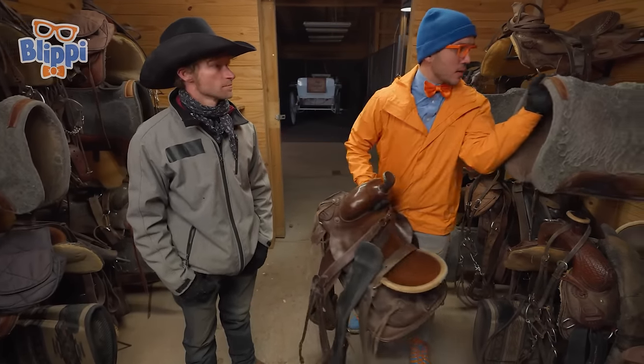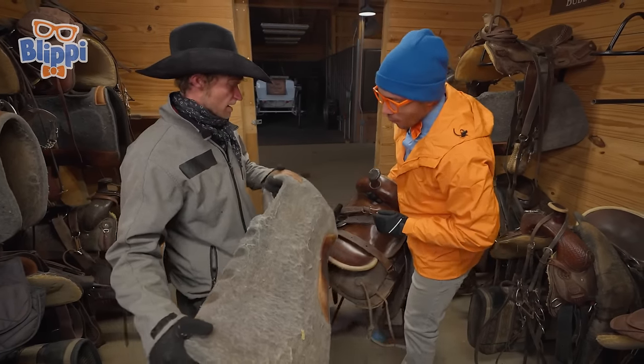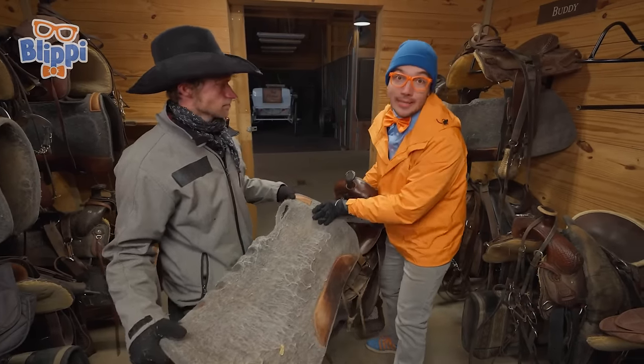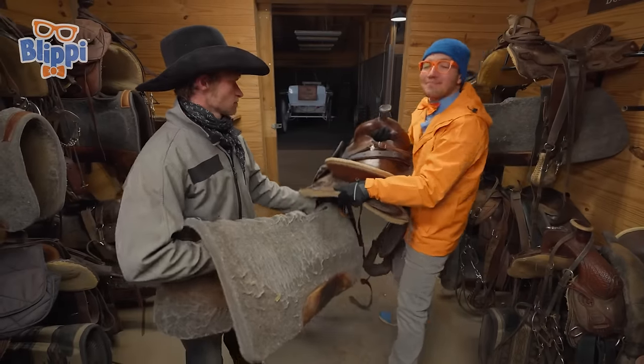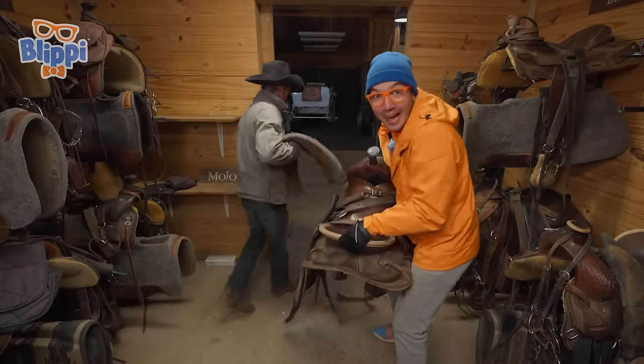And what's this here? That's a saddle pad. That helps cushion the horse's back from the saddle. It's nice and squishy, really soft. So when you put on a heavy saddle, it's nice and comfy. Well, I think we should probably take these over to Charlie. Let's go.